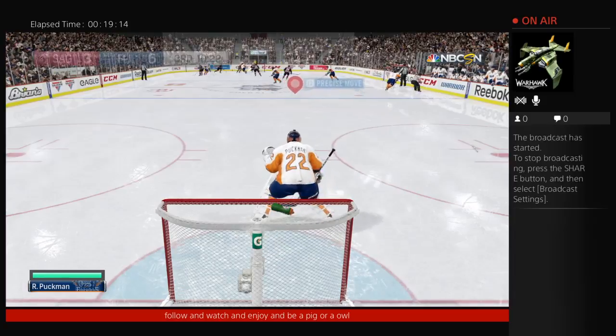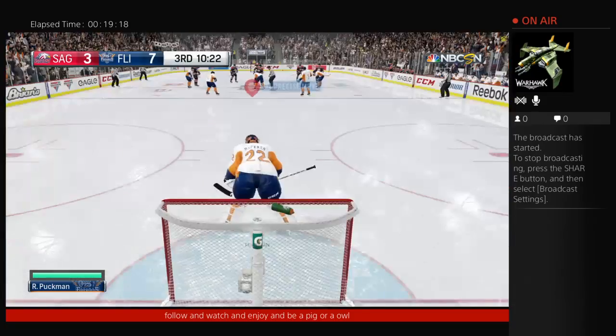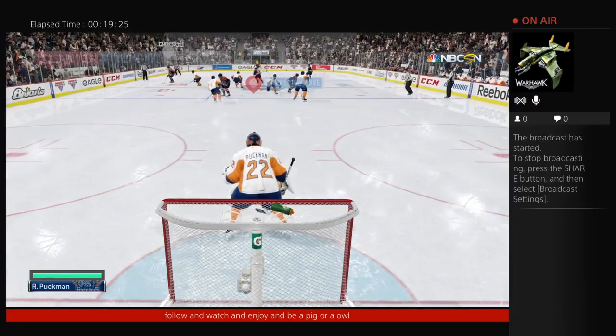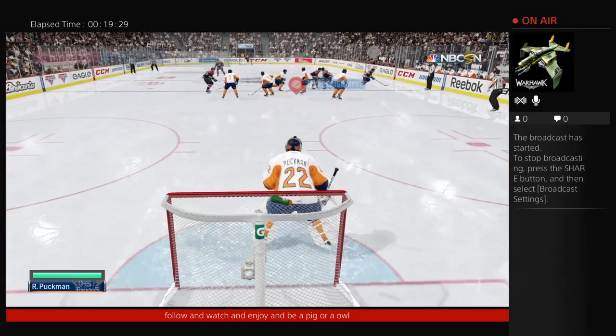Pass cut. Fires. Score! Four goals in a row with the same team. Goalie to the bench. Substitution made. Saginaw's in a hole. They pulled their starter, hopefully looking to change momentum. Right off the left wing. It comes on through right on his stick.